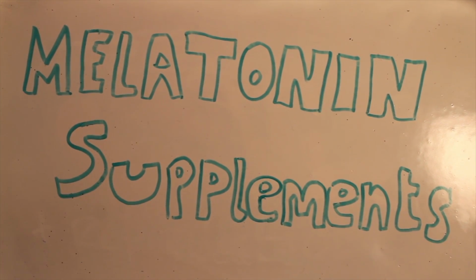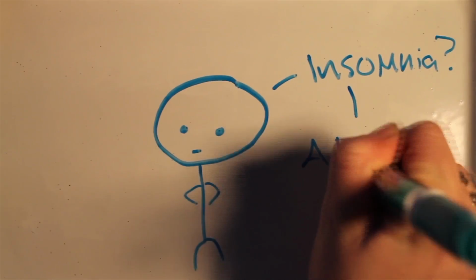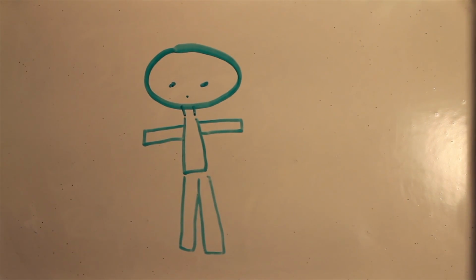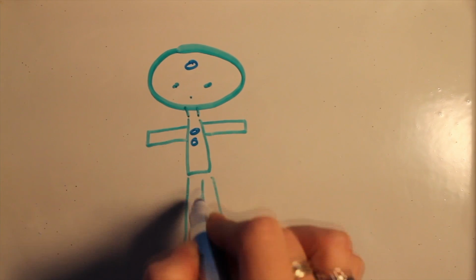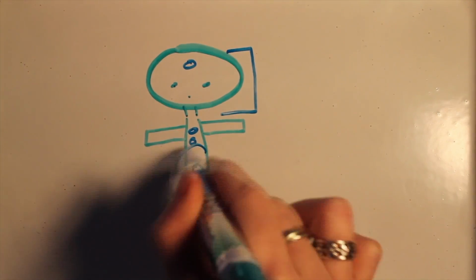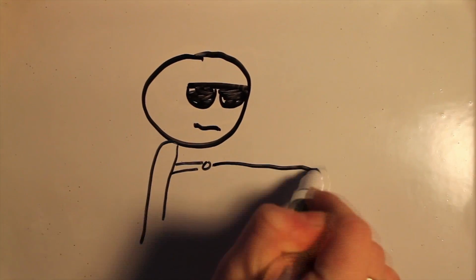Melatonin supplements are often recommended for sleep problems involving the sleep cycle. Melatonin may also be given for insomnia linked to ADHD and autism in children. Occasionally, melatonin is used as a complementary medicine in cancer treatment for breast, brain, lung, prostate, head and neck, or gastrointestinal cancer. Melatonin is also effective for treating an irregular sleep cycle in blind people.